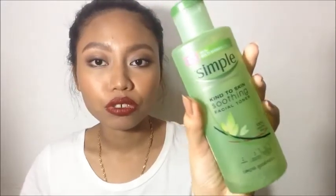I have 3 toners to share with you guys. One is my all-time favorite Simple soothing facial toner, and this is what it looks like. It doesn't have any scent to it. It's not oily at all. It's very soothing. It's very gentle to the skin. So if you have sensitive skin, this toner would be really good for you.